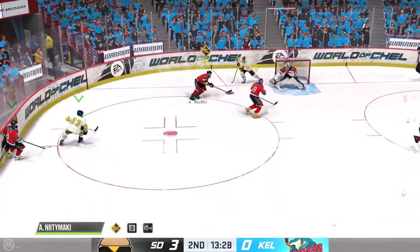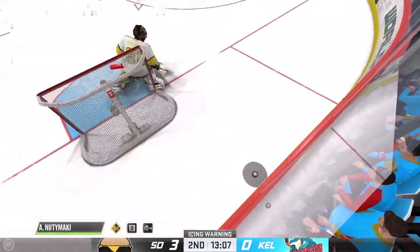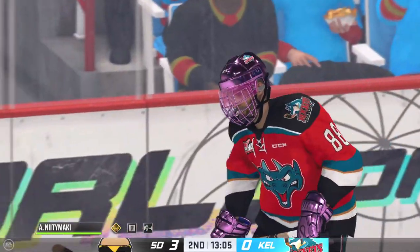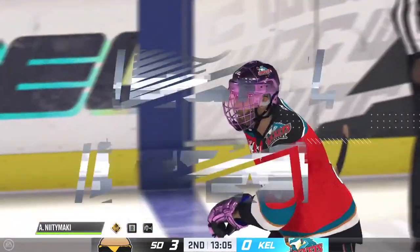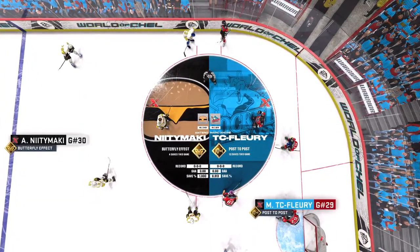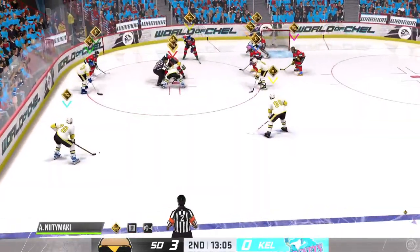Oh, had a chance to make a nice move, and the puck disagreed with him. Sometimes trying a little bit too much is just no good for anybody. That play gets broken up. Plenty of playing time left in this frame. Dreams and Nightmares has got a 3-goal lead.